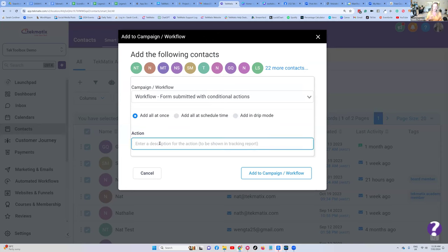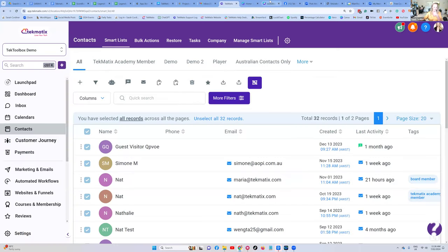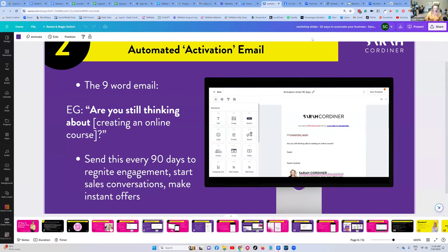This action description is a note that goes on the client's record. So I'm just going to say something like, added to the activation email, 90 days, every 90 days. It's just a note that goes on the client's record for you. Then you press add to campaign workflow and all of those people will now be added to your 90-day reminder workflow. How good is that? Because we've added a trigger to it, every new contact gets added to that workflow. That is now completely done, set and forget for good. Bing! Automated sales, baby. Who's loving it? Loving it, loving it, loving it.